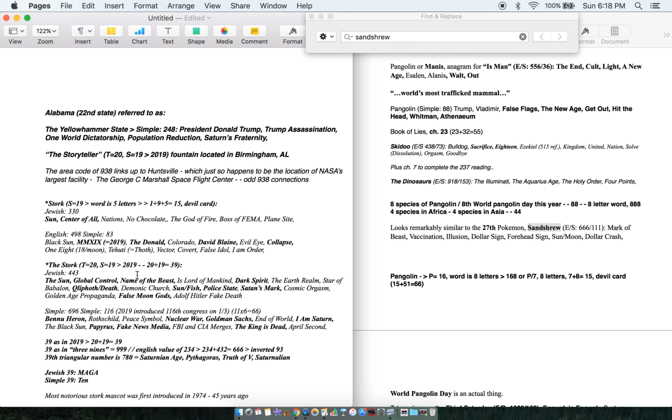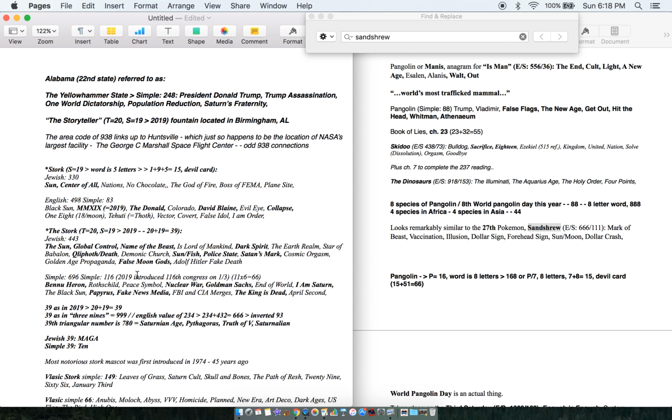Now furthermore, the simple value gives the Roman numerals for 2019, in which he is the center of all. And it is, again, that 19 connection to the sun. Stork starting with the 19th letter. But you can see here more and more pieces connected in. But let's build it out here and add the Stork. And again, that gives us our TS for 2019, which we can add together for a 39. And looking down here, you can see the 39th triangular number is 780. And there again is your Saturnian age, truth of V, and Saturnalian. You also see Pythagoras, incredibly important in that understanding of the number 10. Of course, if we're even looking at that number, 780, 7 and 8 is 15. There's our devil card again. But so back here, though.